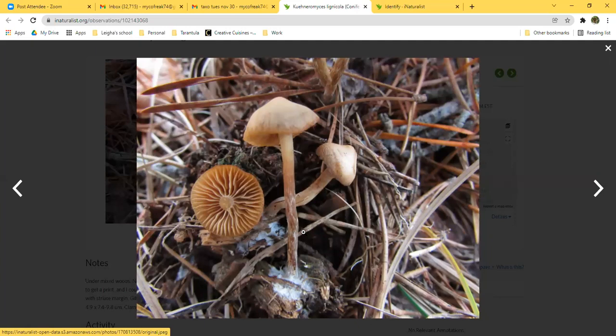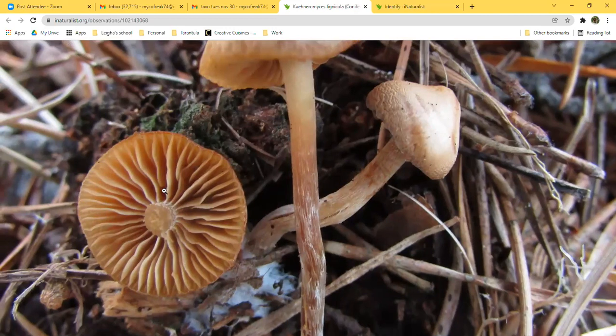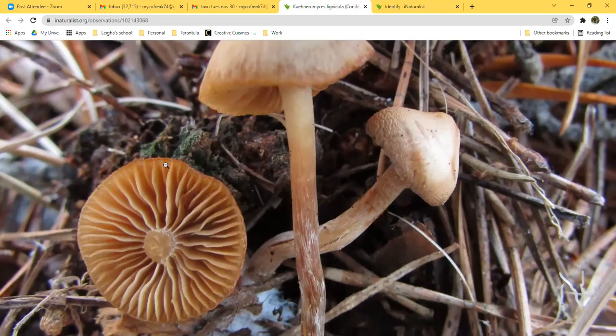The gills are spaced and attached, but with a little decurrent piece. I can't say that. What's the name for that, Dave? Decurrent tooth. Oh, okay. Thanks.